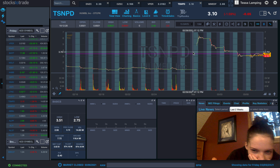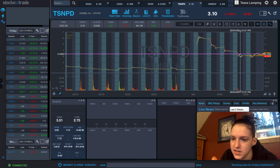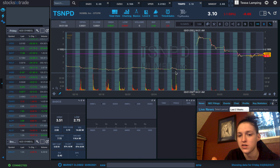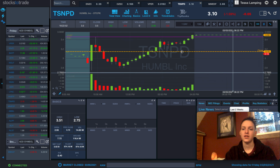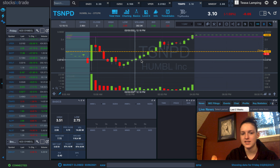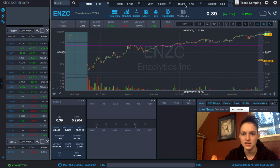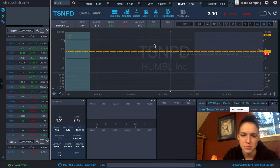So the resistance that I found was around 346. The next one I would say 382 because the chart's all messed up because of the reverse split. So this one isn't as nice of a gradual uptrend as this and this. Go to the 1 minute.